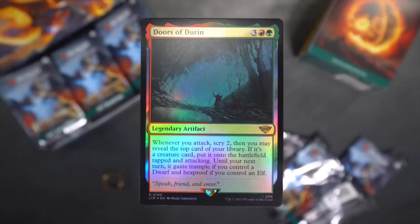Because my foil, that's part of what it is, because every pack has a foil. My foil is a rare. It's the Doors of Durin. Have you heard this one? No. Check this out. 3 red-green, legendary artifact. Whenever you attack, so it can do something the turn you play it. I hope it does something good for 5 mana for an artifact.